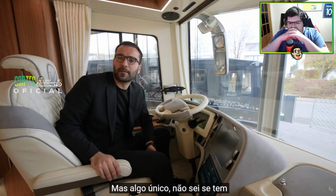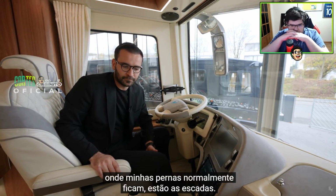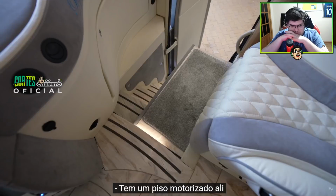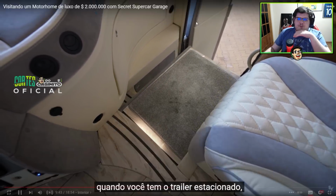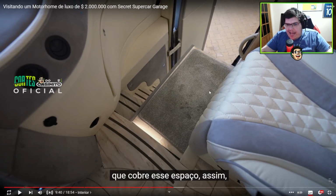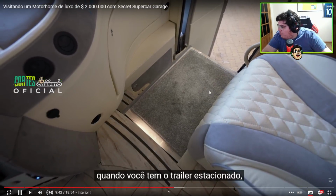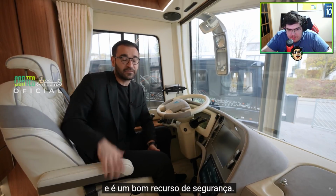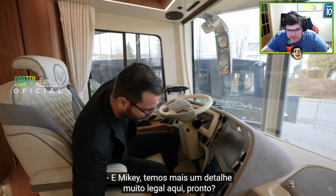But exactly. Something kind of unique, I don't know if most motorhomes have this, like right underneath my seat where my legs would usually go are the stairs. So there's a motorized flooring there that covers that space. That way, when you have the motorhome parked, you can utilize that space, and it's just a nice safety feature. Yeah, it's really nice. And Mikey, we got one more super cool detail.